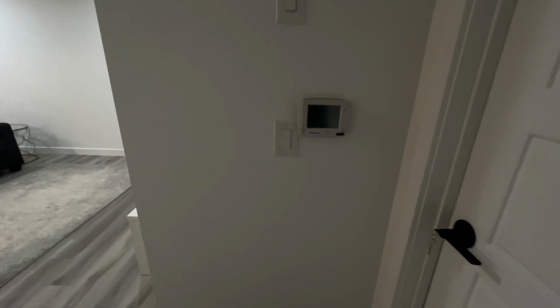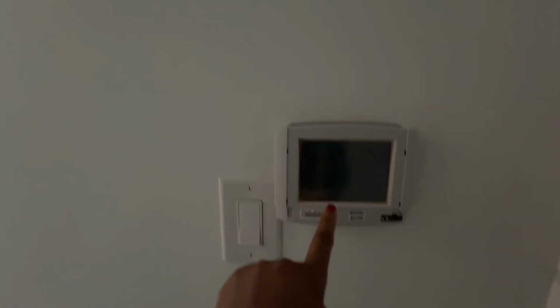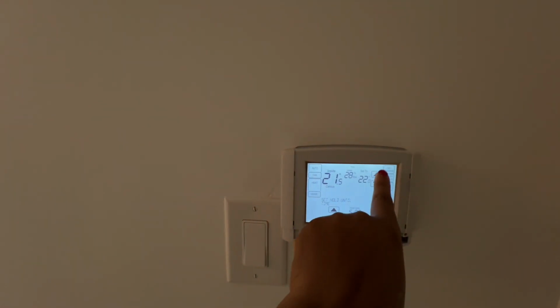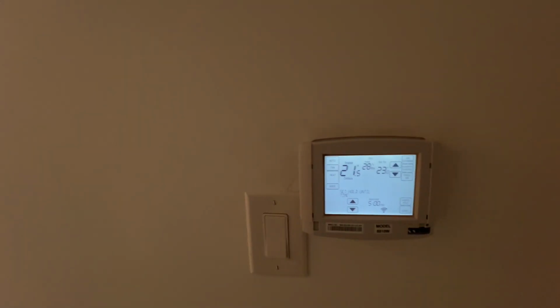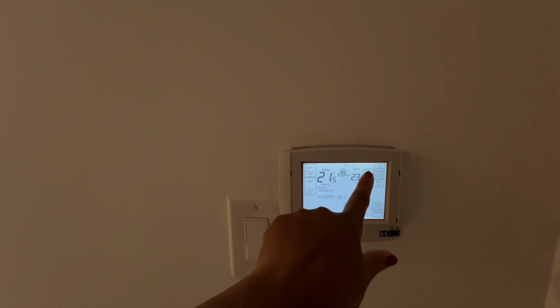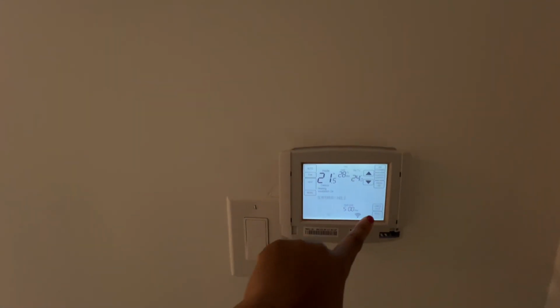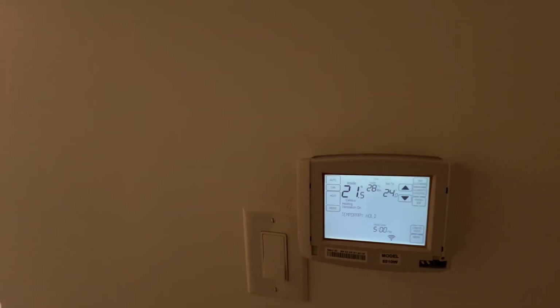The beauty about this place is that you have your own heat control, so you can increase the temperature, because one thing about basements is that they're always much colder compared to the main house. So having this separate heating system is a very good thing because you get to control the temperature, you can increase the heating and all of that, and I think this is just a plus.